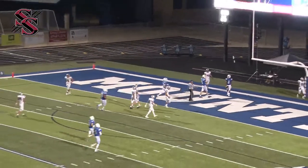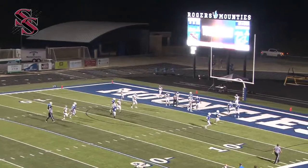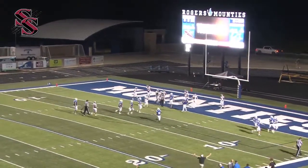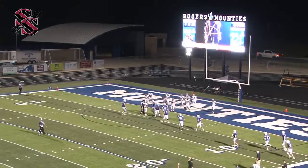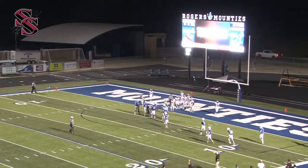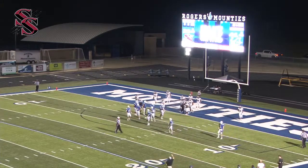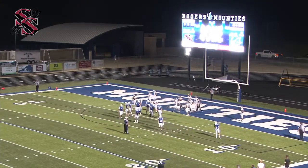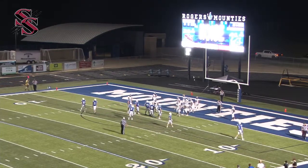My goodness. And he has passed the 300-yard mark. Ball was carried by number 6, Joshua Shepard. Five touchdowns for Josh Shepard.